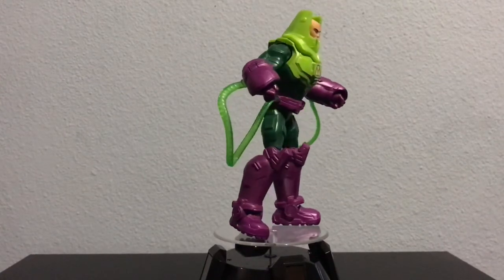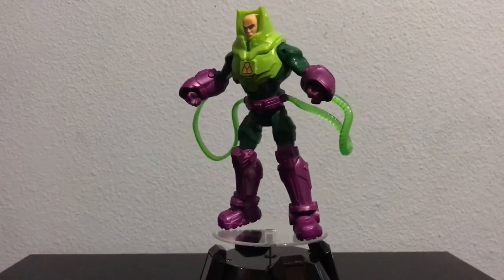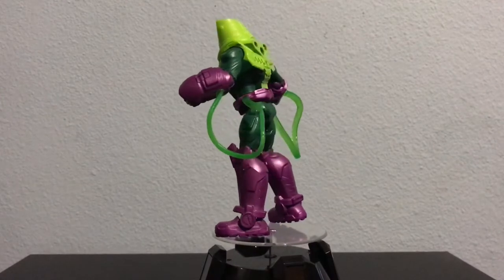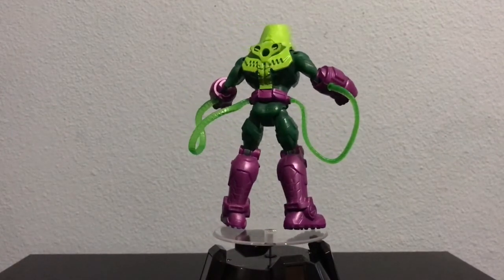A little bit maybe not as articulated as some of those, but like I said, I think it fits in really well with them. For 99 cents, I could not pass up. Pretty clean. Probably not been played with too much.